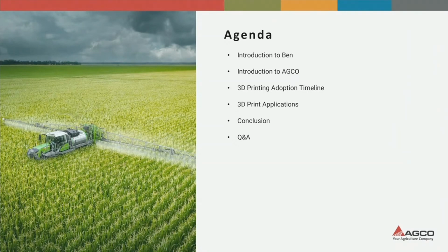for Q&A. I'm a manufacturing engineer at AGCO. I've been at AGCO for a little over 5 years now. I studied automotive engineering at Minnesota State Mankato and got hired shortly after graduating to come to Jackson, Minnesota and work at AGCO on the manufacturing side of the business.